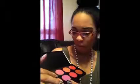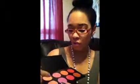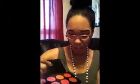There's, let's see, four mattes. I'd say 4 shimmers. And, wait, 1, 2, 3, 4, 5 shimmers, sorry. 5 shimmers, 4 mattes, and 1 kind of a sheen. But yeah, they're super pretty blushes.